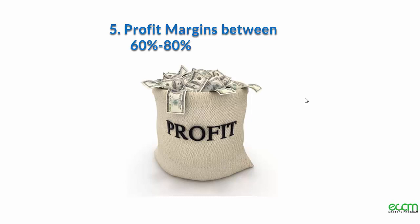So always make sure you have 60 to 80% margins when you're trying to sell some products. Okay, especially for drop shipping. So never forget this one.